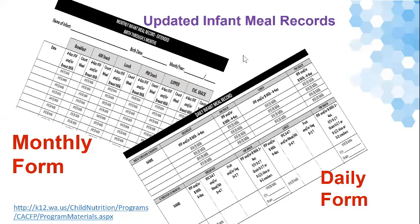So once we have the infant meal form figured out and all filled out for each infant in your center, we now have to figure out, well, how do we document the meals? So we have two different infant meal records that you can use. We have a monthly form and a daily form.